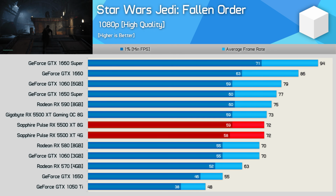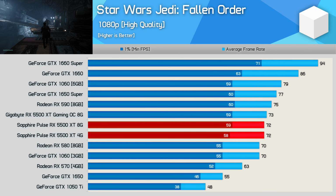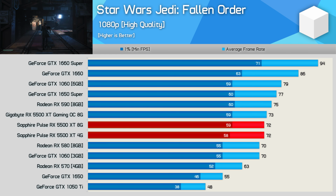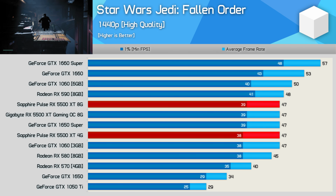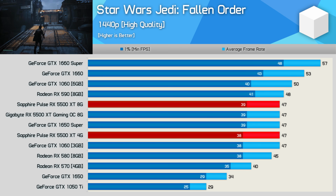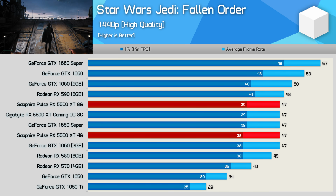Next up we have Star Wars Jedi Fallen Order, and at 1080p using the high quality preset, which is one step below the Max Ultra type setting, we see no difference in performance between the 4GB and 8GB versions of the 5500 XT. Even at 1440p, performance was much the same, and this meant the 5500 XT delivered basically the same level of performance you'll see from the 1650 Super and even the 3GB GTX 1060.